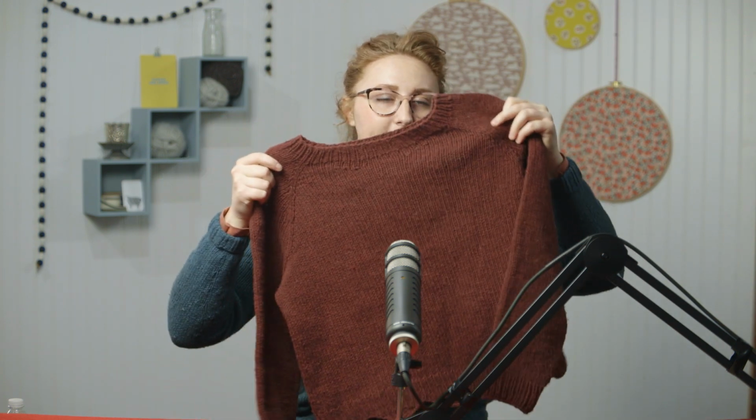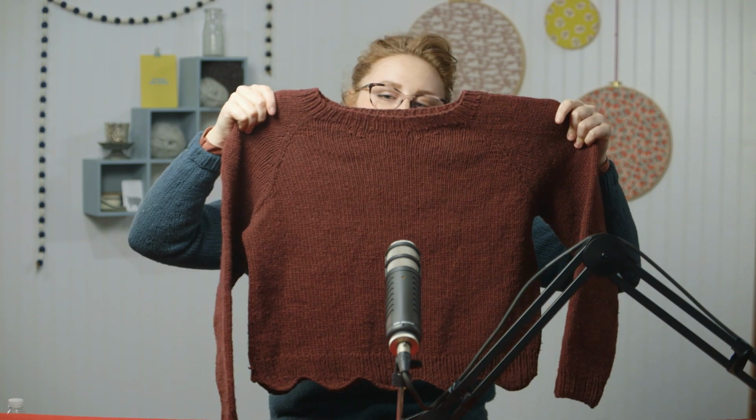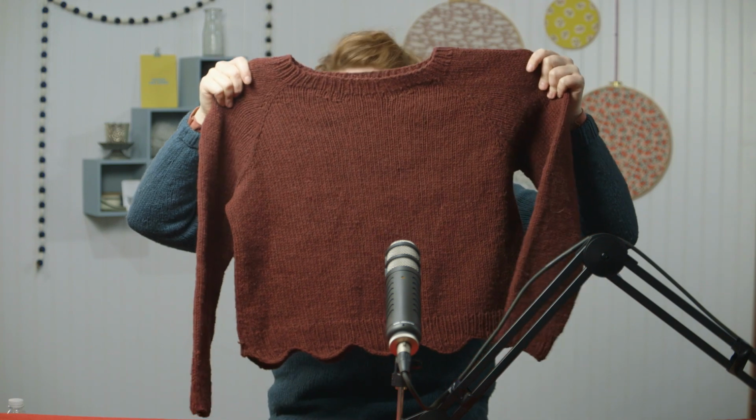So if you've ever looked at this and you're like, I don't want to do those short rows, it was actually super easy and it did not take that long. And because this is cropped, this knit up super fast. It's in a worsted weight. So this is a very fast sweater to knit up until the hemline. I think it's raglan increases. So yeah, it was super simple and it didn't use a ton of yarn and it knit up really fast. So I would absolutely recommend this pattern.